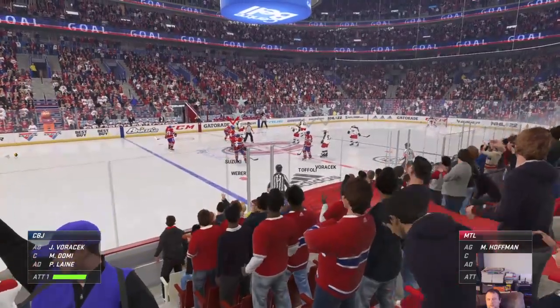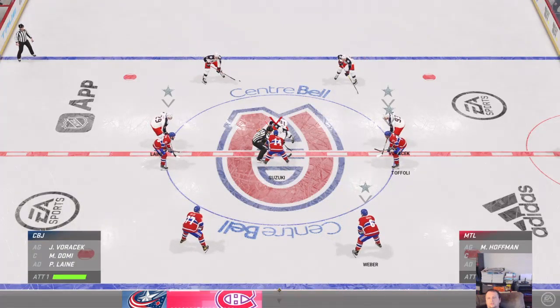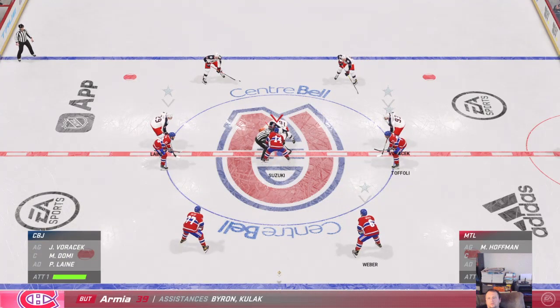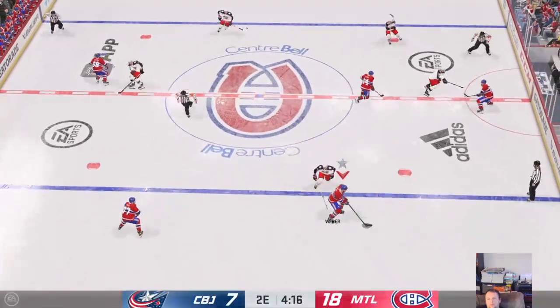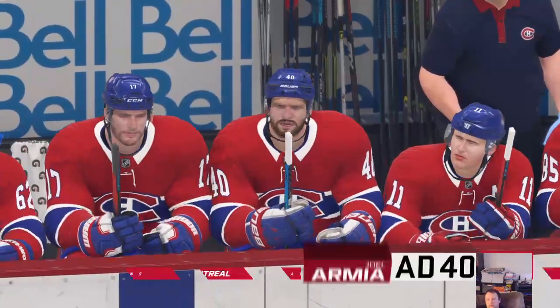Montreal's showing no signs of letting up tonight. I don't think they want to. Why stop? Keep playing the game to score. Keep trying to push your opponent backwards. They've had a great night. There's the whistle from the linesman calling an offside.